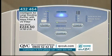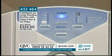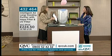And bear in mind, you've got 5 different filters here. So this is the one that needs changing, maybe only every 2 years. But this has got carbon one side and a HEPA filter the other side. And so of course, state of the art.